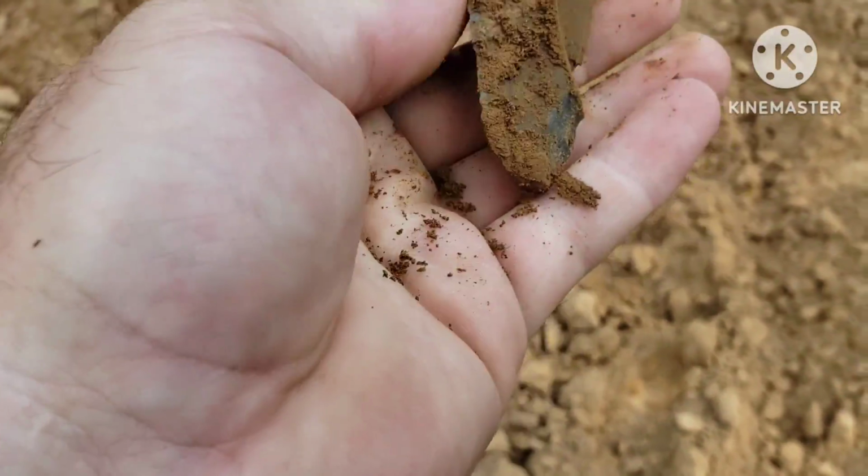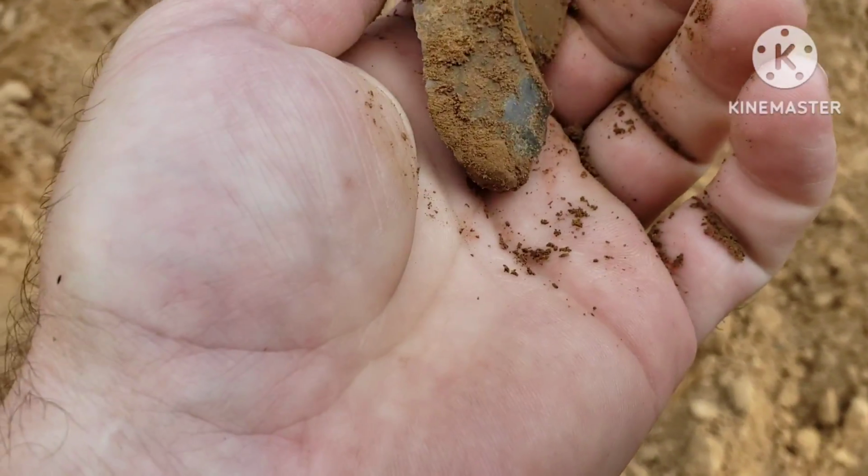I think it's just a big old chunk. It's a big old chunk.